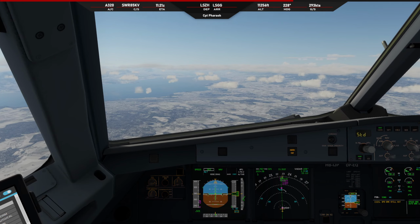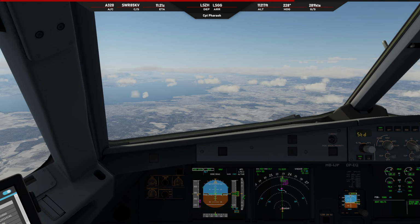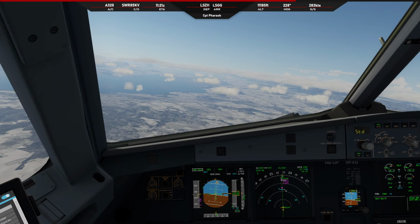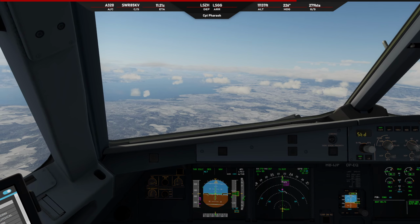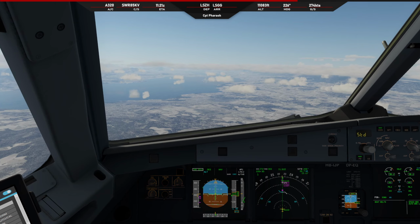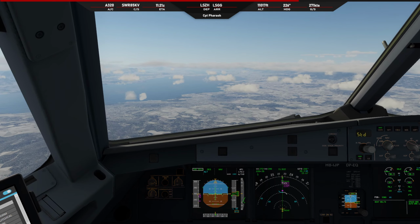3 Papa Mike, descent flight level 120. Descending flight level 120, Lufthansa 3 Papa Mike. Position 7732, 250 knots for now. 250 knots.